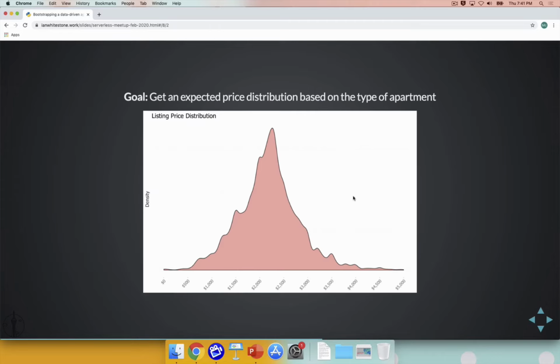In order to do that, we need to get an expected price distribution based on the type of apartment. Most machine learning models will predict the expected value, or the most likely value, or the mean. Instead of saying, I think this apartment will be priced X, we want to say, this apartment will be priced between Y and Z, or all the apartments will fall between Y and Z like 50% of the time. Given that this is a 1-bedroom, 1-bathroom apartment in downtown Toronto, what is the expected price range of apartments in that area? That's the problem we're trying to solve. And once you can predict this distribution of prices, it's fairly simple to say whether something is priced high or low by looking at where it falls on the distribution.